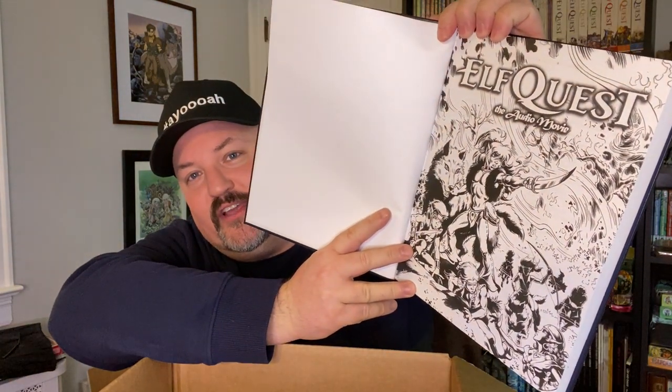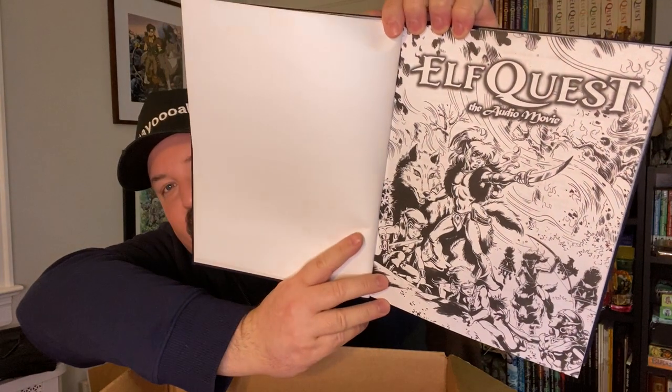And the script was adapted from not just the comics, but also the novelization of those first five issues, which was called Journey to Sorrow's End, which really fleshed out a lot of the dialogue and a whole bunch of new scenes from what was able to be put into the comic. And all of that was used as source material for the audio movie. So first page, you get this gorgeous cover art from the Marvel Epic edition of ElfQuest, Volume 1.